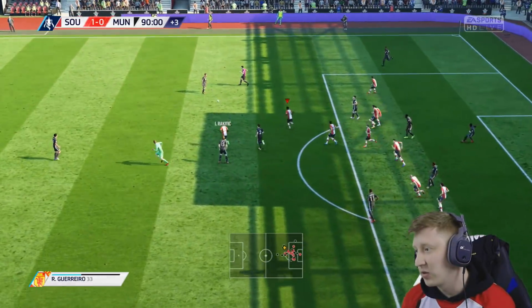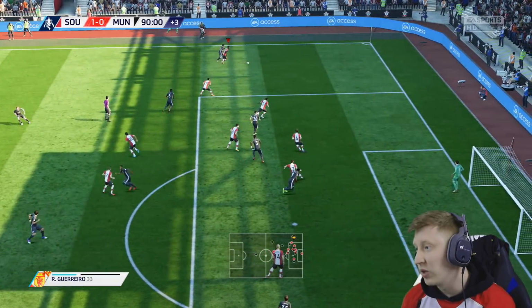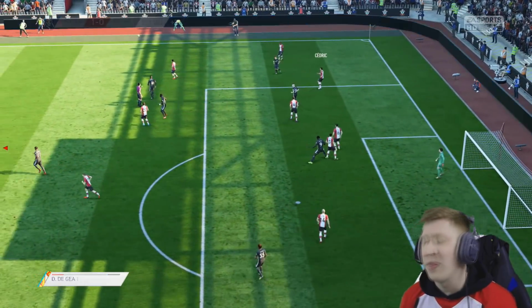De Gea tracing back now. Rakitic out to Guerrero, waiting for the final whistle. Hopefully it will go soon. Lay that back, get rid of it, and there's the final whistle.